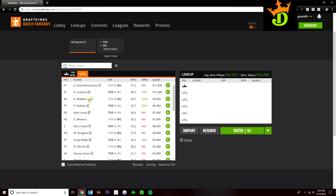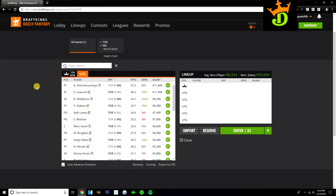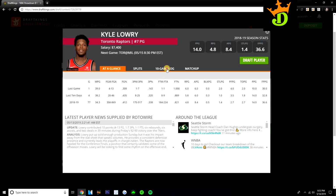Looking at some guys I didn't talk about, like Khris Middleton, 9,200. I don't mind him on this Showdown slate. Obviously, it's a one-game slate, so he's going to be a guy that we roster. But if I'm just making one lineup, I think I would rather save the $800 and go down to Pascal Siakam. Between Eric Bledsoe and Kyle Lowry, I think I would prefer Kyle Lowry.